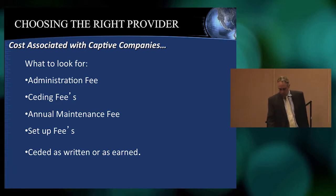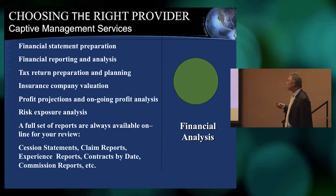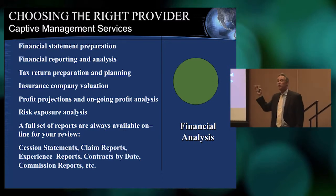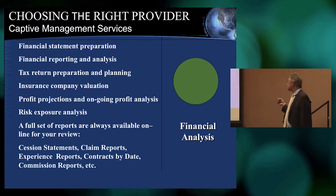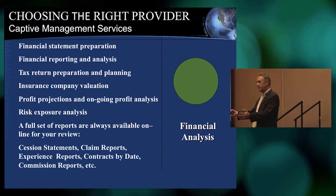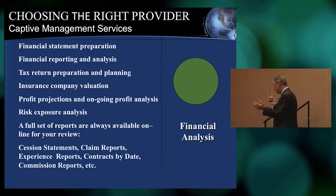So when you're looking at captive management, setting up a captive company, you should know what to look for. Again, know what you're paying and what you're getting for that. The company managing your reinsurance company should be running the financial statements, your financial reporting. They should be doing your tax returns, company valuations, your profit projections. They should be saying, here's how much profit you have in it now, here's what you still need in reserves, here's what you can take out in dividends. And your representative should be sitting down with you at least on a quarterly basis and showing you this as well. Get them all available online.